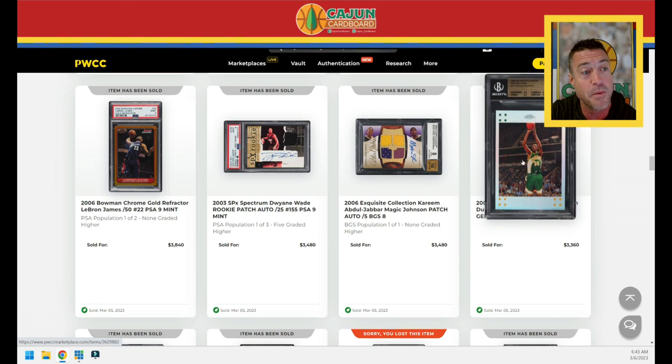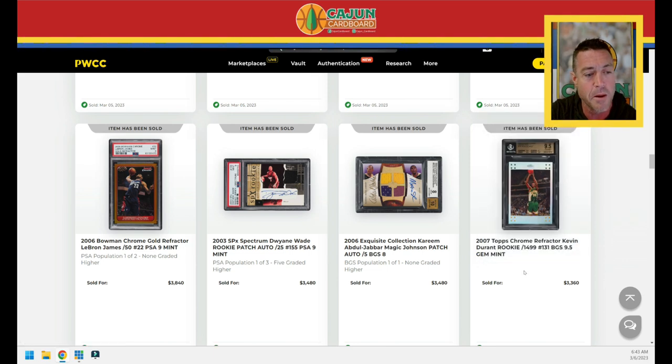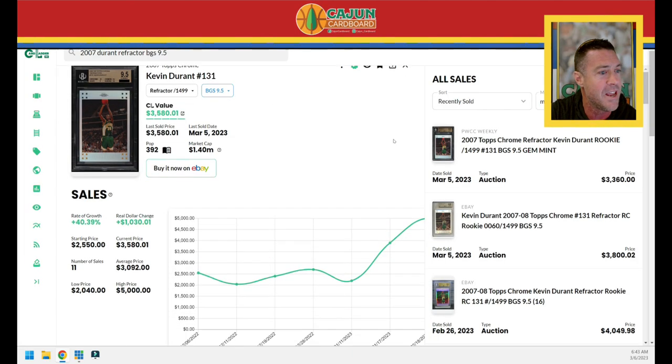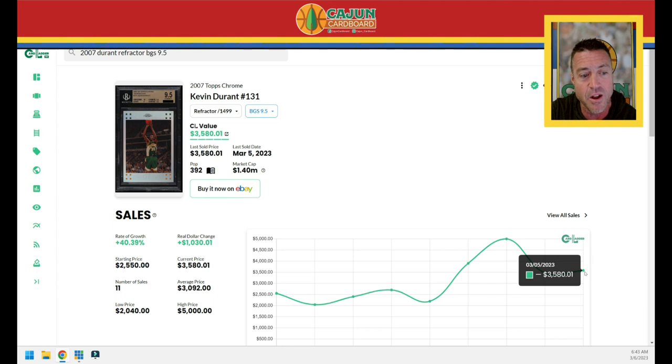3,360, 101 masterpiece. Let's look up this card because this is kind of the flagship Durant rookie card. The 2007 Topps Chrome Refractors. Remember, these are serial numbered in that year to 1499. It's a BGS 9.5 Mint Gem. I've got him pulled up right here. I wanted to show you two of them actually sold last night. One sold on eBay for $3,800. This Mint Gem sold last night on PWCC for $3,360. When you average those two together, you end up right here at $3,580. So about what we expected.